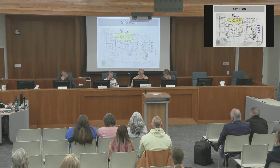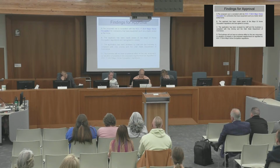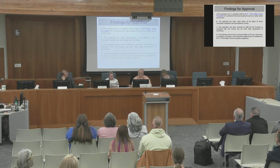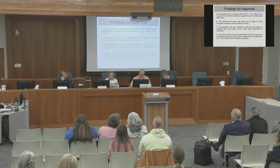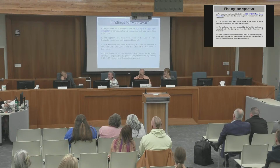1726-4, Major Home Occupation Regulations. Also, staying compliant, being aware of all of those, everything in the code that we've already discussed and that's been worked through. And then with city zoning compliance, and that it will not have any adverse effect on the surrounding property or neighborhood based on the same city code.